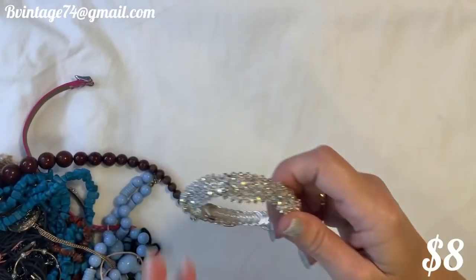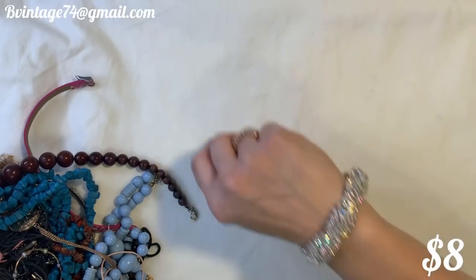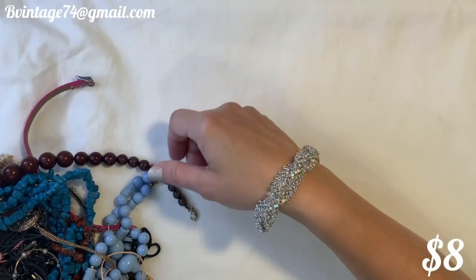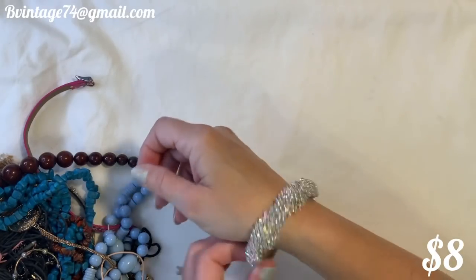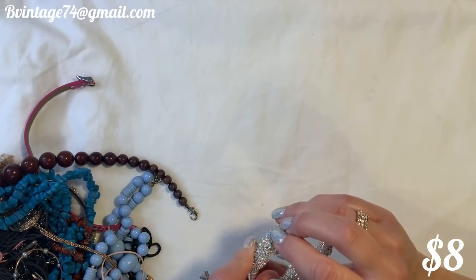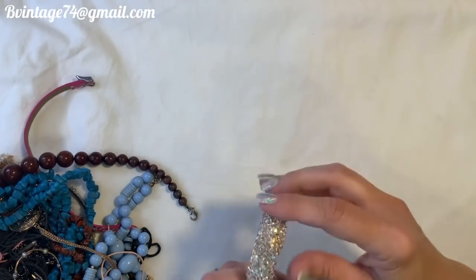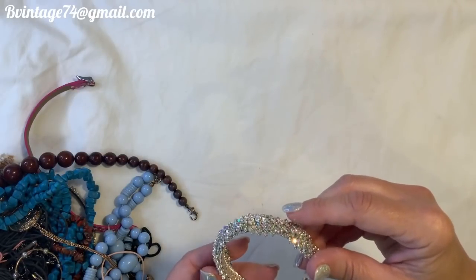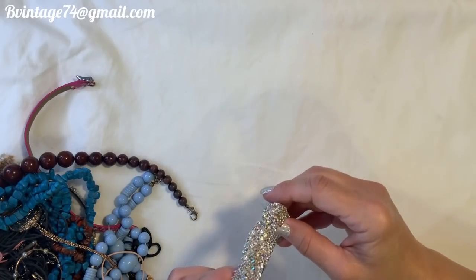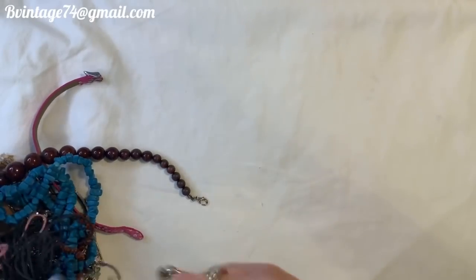I may catch and release it. This is another one that would be a great catch and release too, but I don't know. It's really blingy and I have nowhere to wear it, but I love that. It's gorgeous. Oh, you know what? It is missing, oh, right here. It needs a little repair, and it's missing a stone right there. So, you know what? I may keep it and try to repair it. If one of you is interested in it because you think you can repair it, I would certainly part with it. It's gorgeous though, isn't it? It's so pretty. I'm going to set that to the side so I can hopefully repair it.